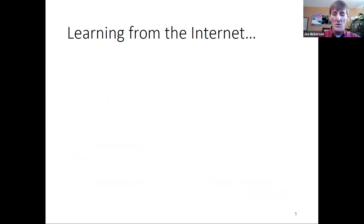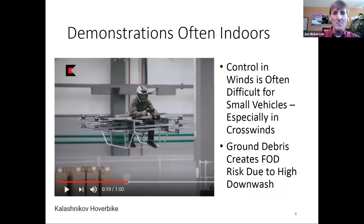walk us through some of the common experiences and pitfalls leading towards stability and control. So often demonstrations occur indoors, so when you're testing a vehicle, you got to watch out for crosswinds that are occurring due to the environment and the recirculation that you might get inside of a building that you may or may not experience outside. So a lot of these just have references to videos. I'm not going to play videos for you, but you can look them up online.